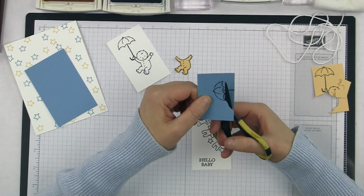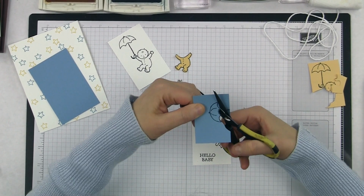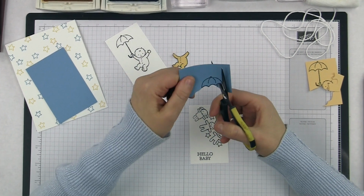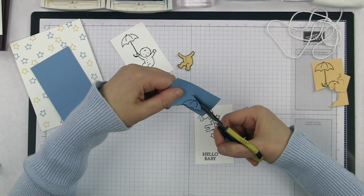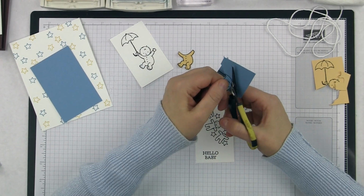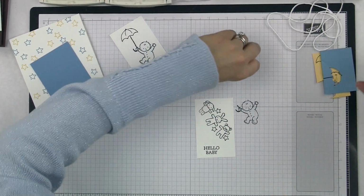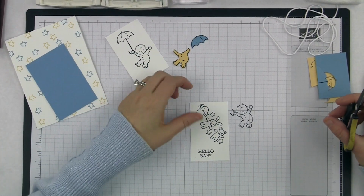Now while I'm cutting, I'll go ahead and cut out the umbrella. And you could stamp designs on your umbrella. You could certainly stamp the umbrella on some designer series paper, and you could get an umbrella with some fun designs. But I loved the simplicity of this card, quite honestly. And of course you can change it to pinks or greens if you don't know the sex of the baby. Of course pink if it's a little girl.